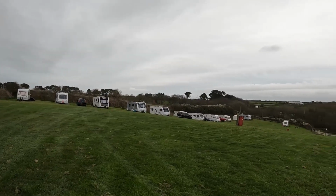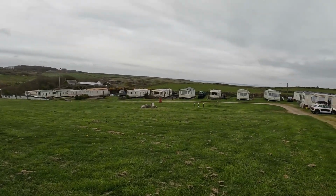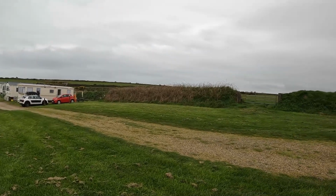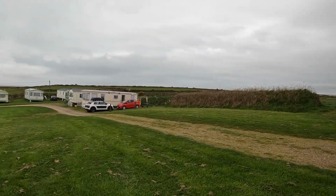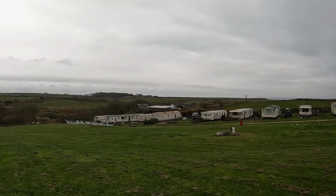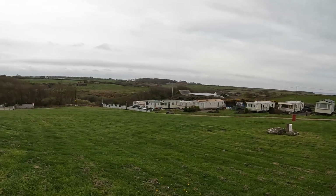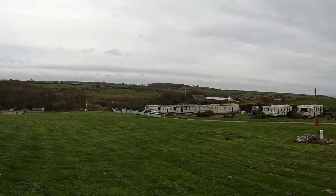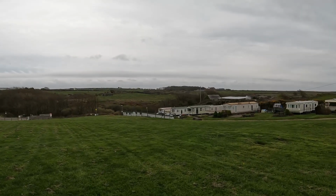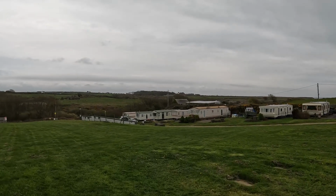There's quite a few level pitches on here as well, although it's very sloped in the field. There's a little road that runs all the way around the campsite. And then down here we have a toilet and shower block. Again, relatively basic, but it's all you need. They are clean and tidy. I went in there at midday, had a shower, and the toilets had all been cleaned out nicely, smelling lovely.